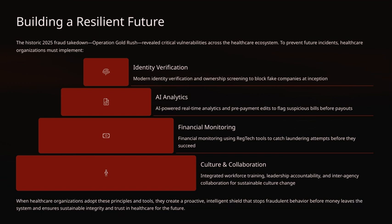Next, AI analytics play a crucial role. By leveraging AI-powered real-time analytics and prepayment edits, we can flag suspicious bills before they're paid out. This proactive approach minimizes the risk of fraudulent claims slipping through the cracks and saves a lot of money and resources. Financial monitoring, especially using RegTech tools, is another vital piece. These advanced tools can detect laundering attempts or unusual financial activity early, giving us a chance to intervene before much damage is done. But technology alone isn't enough.